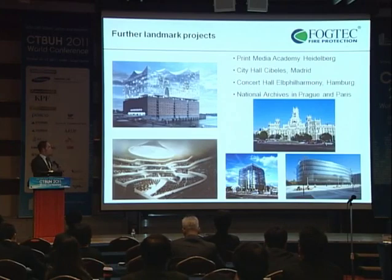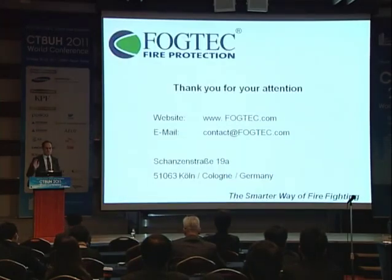It's also used for old heritage buildings, for example. That's the City Hall of Madrid, where they have to upgrade the building. This we already saw. That's the Technical Library in Prague. We also have one in France, for example. And also new, nice buildings where you have to protect the glass or the steel beams, which you cannot do with a sprinkler system.